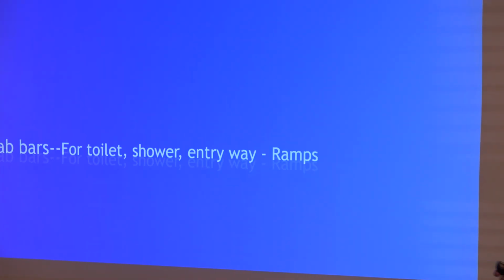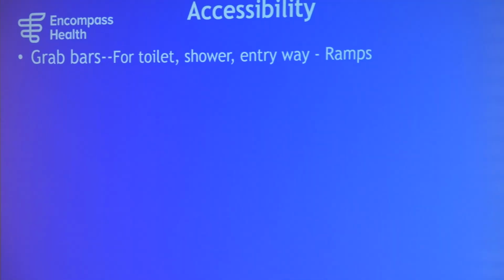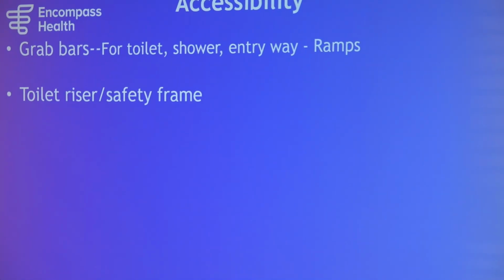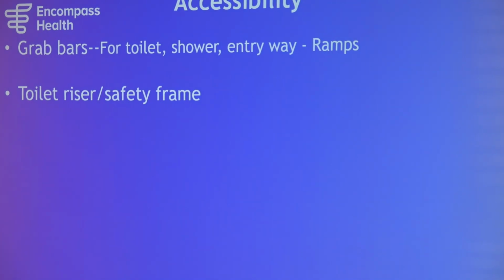All right, grab bars and rails. Grab bars around the bathroom, around the toilet. They also make things called a toilet safety frame, which I'll show you in just a second.